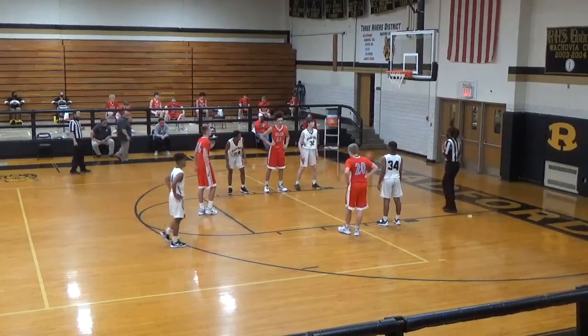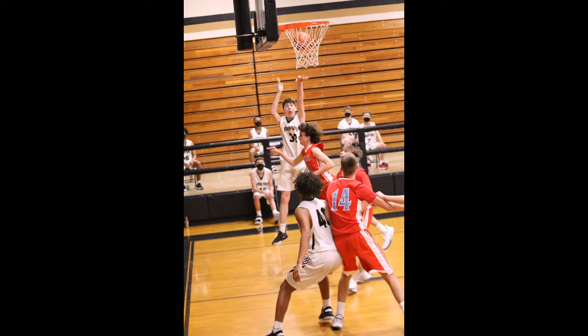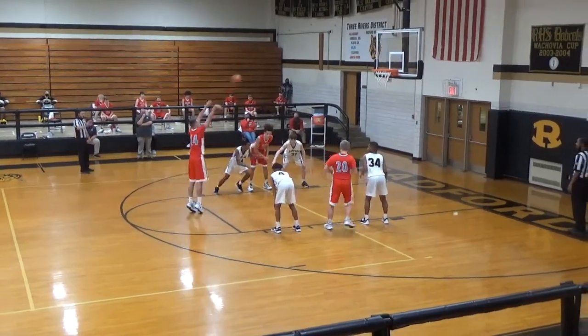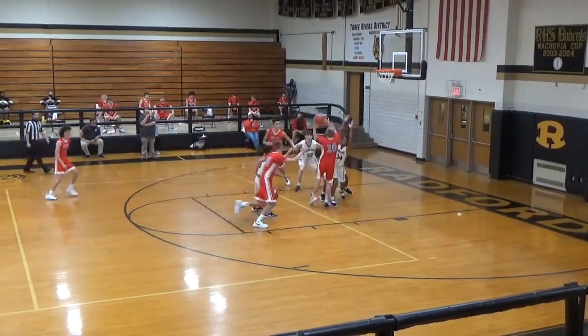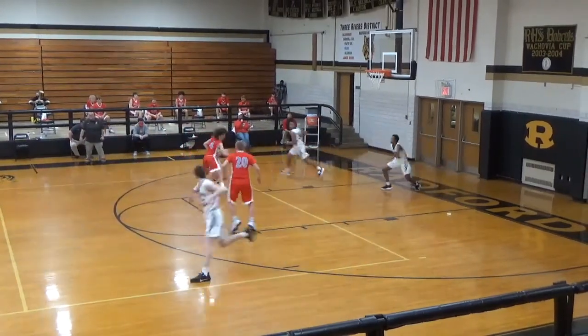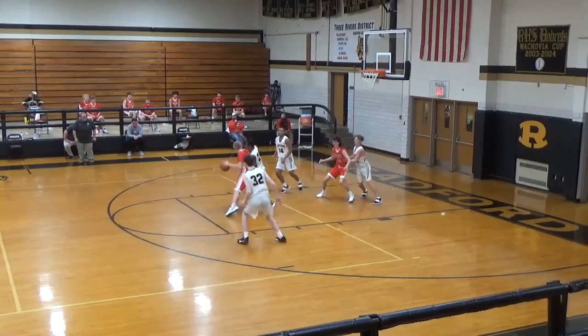He misses the first free throw there, number 14 for Giles. A whole lot of confusion, a little stop in the action, helter-skelter right now. We'll wait for the second free throw opportunity. It's up, and it is no good as well. Number 20 for Giles rebounds and lays it in. About the only thing the Bobcats haven't done well here in the second half, and they throw it away.